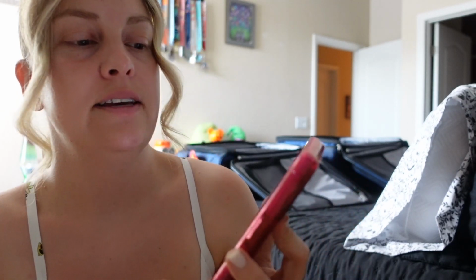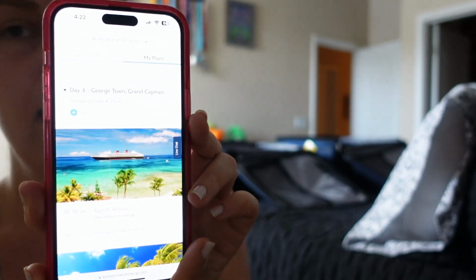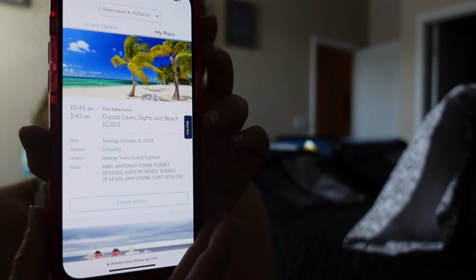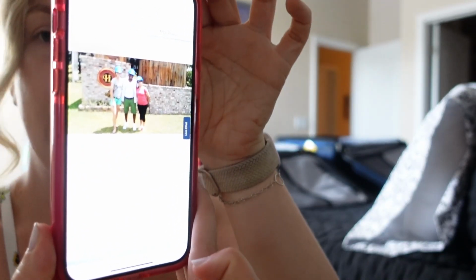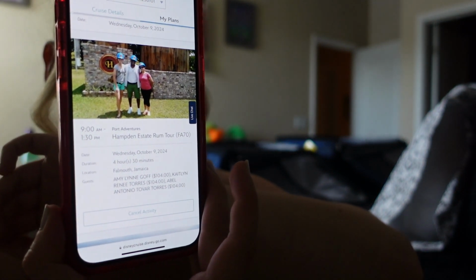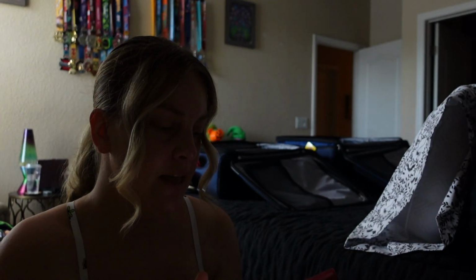Day 4 is Grand Cayman, as I said, Georgetown. And for that one, we're doing the Crystal Caves, sites, and beach. So I'm going to want to wear something that is comfortable, movable, breathable, but also possibly beachwear. And then finally, day 5 is Falmouth, Jamaica, and we are doing a rum estate tour. So again, something pretty comfortable, easily movable. Day 6 is our at sea day. Day 7 is Castaway. And then we are back on day 8.